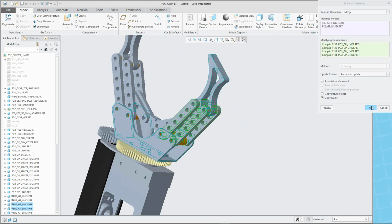So I can come over here, say okay. I can specify how to update them. Of course, I want to do automatic because when the original part changes, I want the merge to automatically update as well.